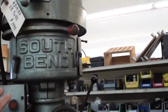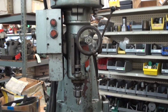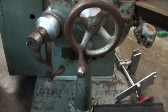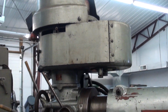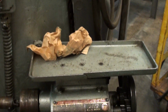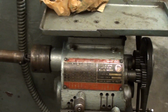Here's a South Bend milling machine like I had at the high school, or similar. They were really good machines. South Bend did a few unique things. They used one of their quick change gearboxes, or an adaptation thereof, for the power feed.